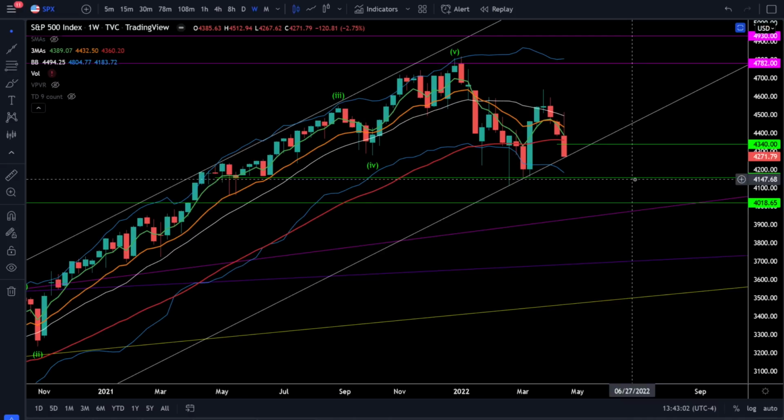This was an extremely bearish week that we just had in the price action, and if you're letting the price action do all of the talking, you need to respect the fact that we lost critical support and we did it very swiftly with no buyers in sight, and anytime you see that, that is a sign of caution that we could be heading much lower.